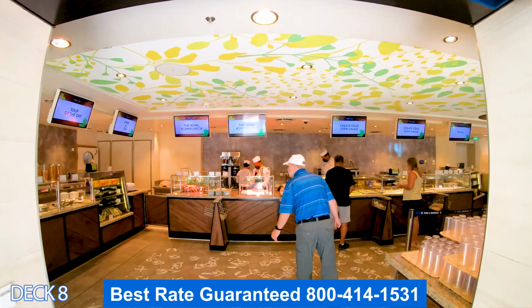There's a Mexican restaurant. Right across from the Mexican restaurant is Johnny Rockets. Johnny Rockets makes classic specialty hamburgers. It's a diner setting. You'll see that there are bar stools up here where you can order right at the counter. Little kids like to come up here in this little fishnet and play.